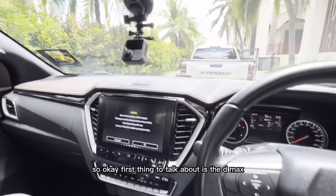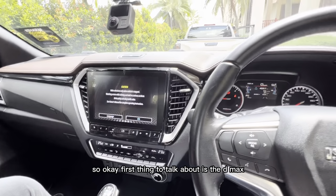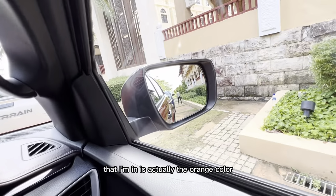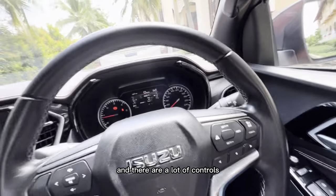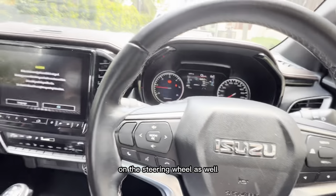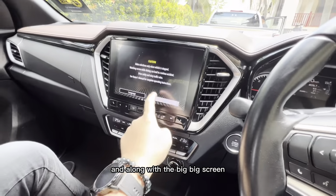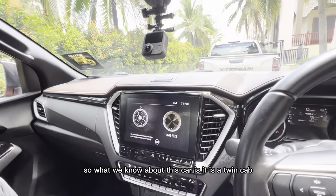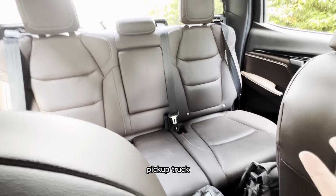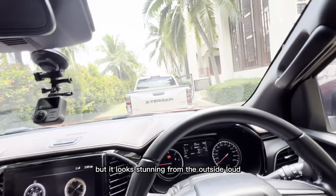So okay, first thing to talk about is the Dmax that I'm in is actually the orange color. And there are a lot of controls on the steering wheel as well, along with the big screen. So what we know about this car is it is a twin cab pickup truck, but it looks stunning from the outside, I would say.